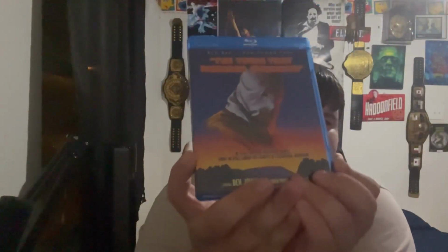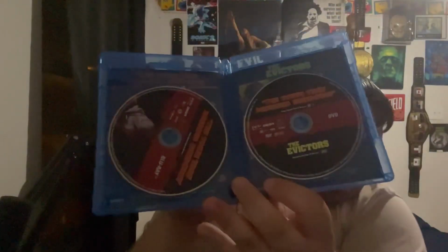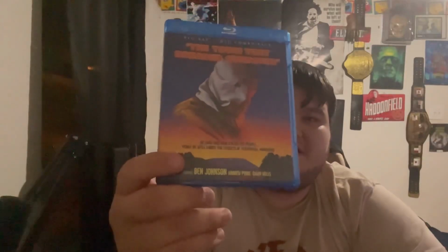Then I got The Town That Dreaded Sundown on Blu-ray, which I'm glad I was able to find for cheap because it was hard to track this down for the longest time, even on DVD and stuff. And apparently this comes with a bonus film, The Evictors. So, I don't know if that was a film that the director made, and he was like, hey, you're going to release this, you're going to release my other movie too. I don't know if the same guy made The Evictors, or why that's in here, but you get 2 movies for the price of one. I'm not going to complain about that.